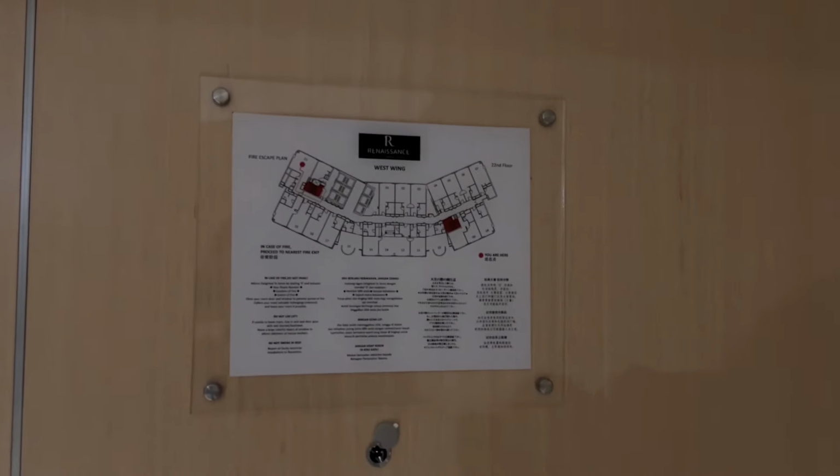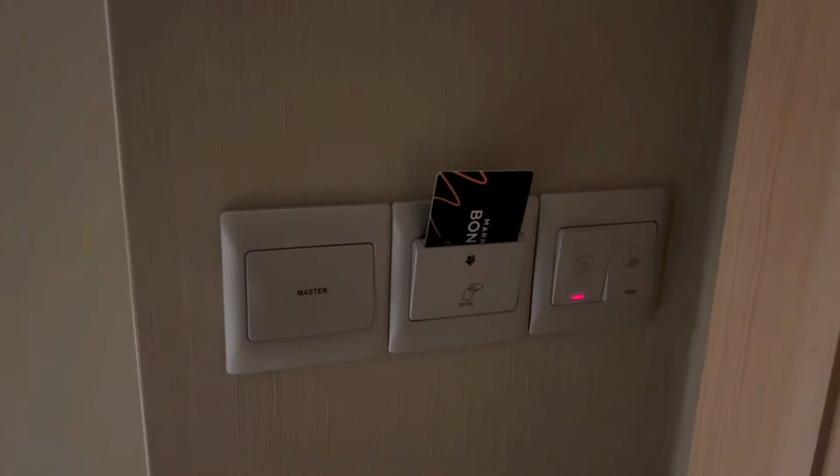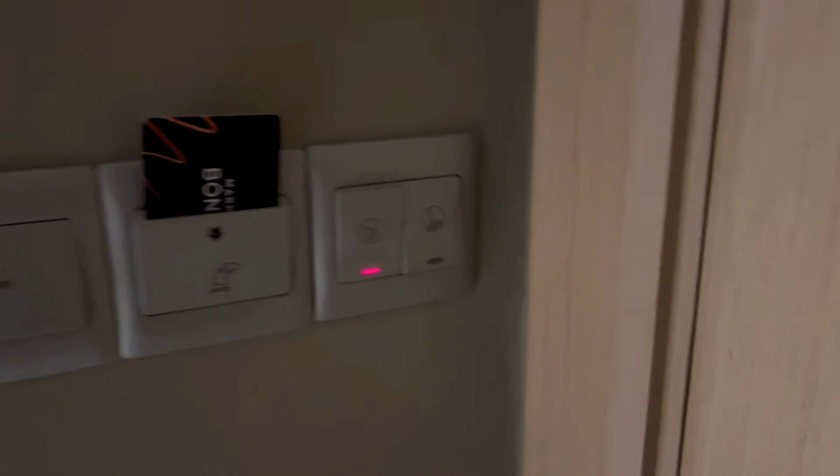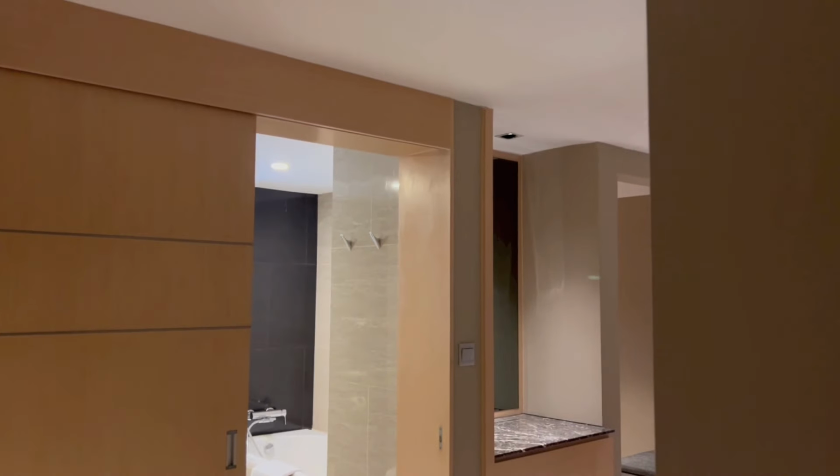Okay, so that is the floor plan. Right there, we have the master switch for the room, a slot to insert the key card for the room's power, together with the do not disturb and makeup room switches. And this is the view that you get as you enter the room.